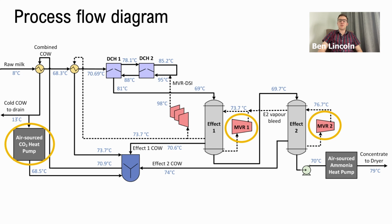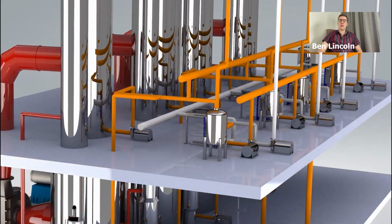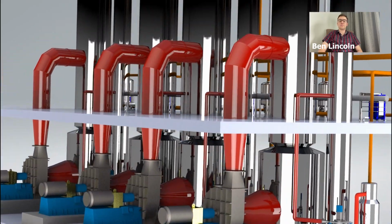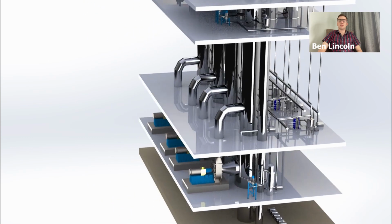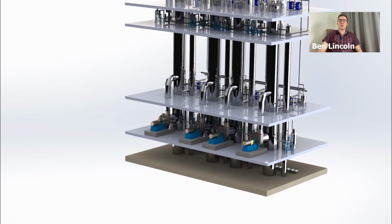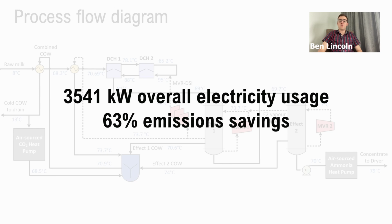Electricity-powered technology, specifically transcritical CO2 heat pumps, and 2 MVRs provide the additional heat the process requires to drive the evaporation and heat treatment. The concentrated milk from the evaporators and the CIP water would be heated using separate air-sourced ammonia or CO2 heat pumps, allowing for tighter control. Through the use of process simulation, our entire design was rated to use 3,541 kilowatts, which was well below the economic break-even point to displace fossil fuels, and therefore indicating a successful design.